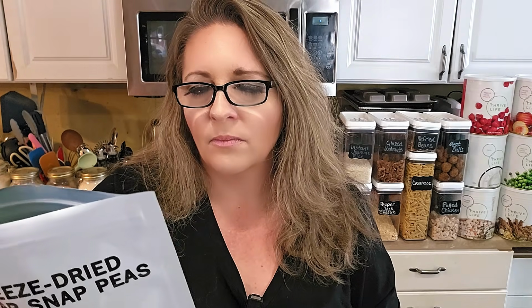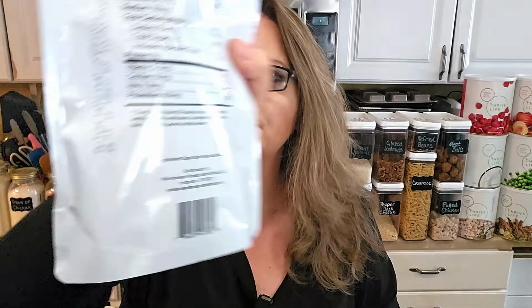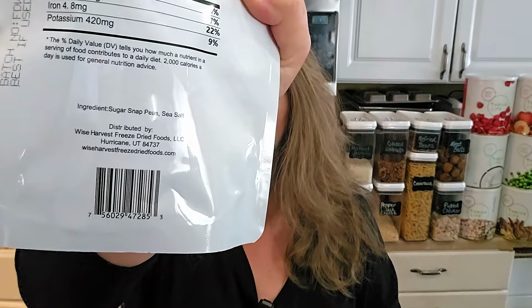Ooh, salty. I didn't expect it to be salty. I didn't think that these were seasoned. So it does have, if you can see that, sugar snap peas and sea salt. So that's, I didn't expect that. I expected it to be just a snap pea.